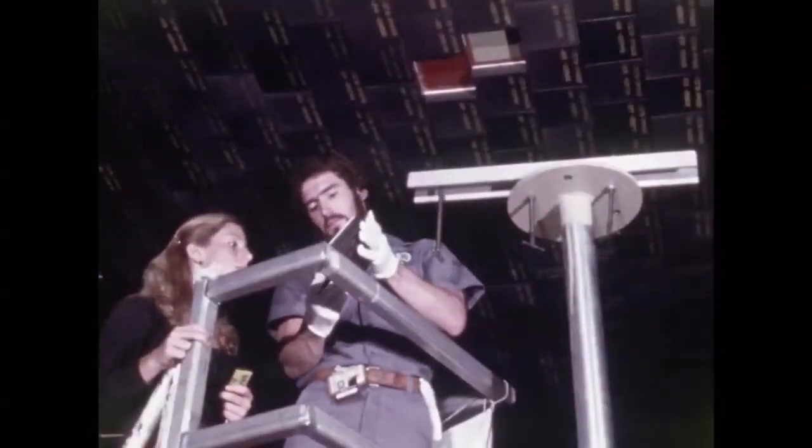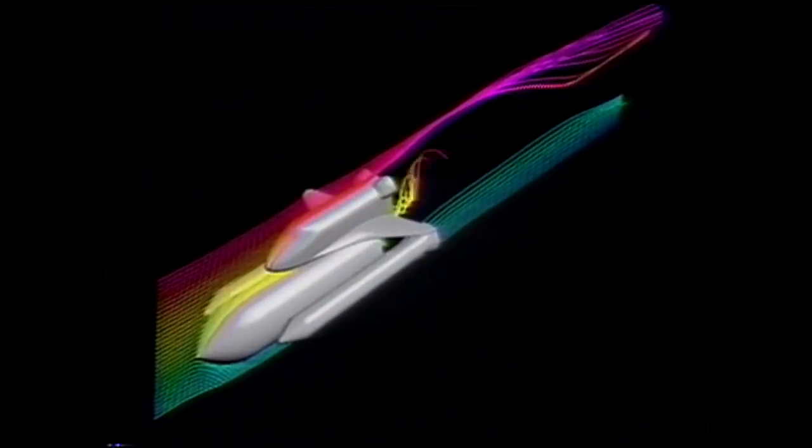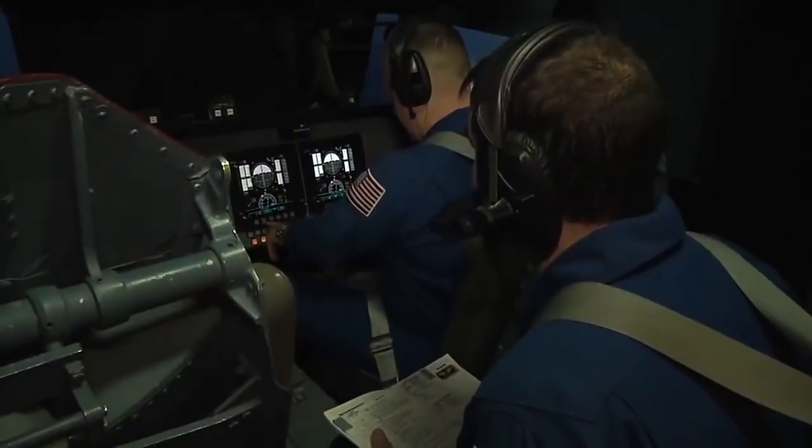More glue did keep the tiles in place. However, water was literally ripping them apart. It turns out, in the instant we hit rain, the tiles almost exploded. The tile fabrication process was modified, and the problem overcome. Other shuttle design features proved less problematic and more groundbreaking. A computerized digital flight control system, now common in commercial and military aircraft, was developed for the orbiter.